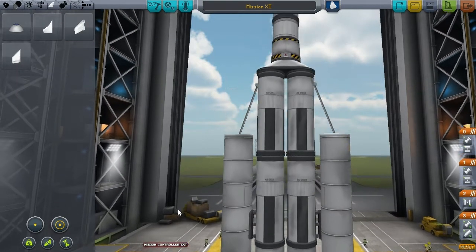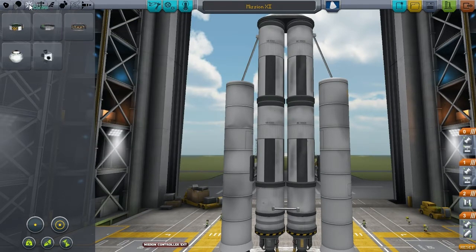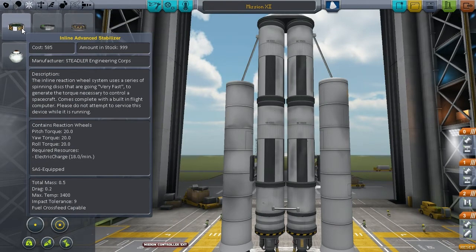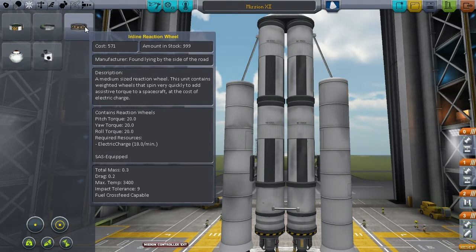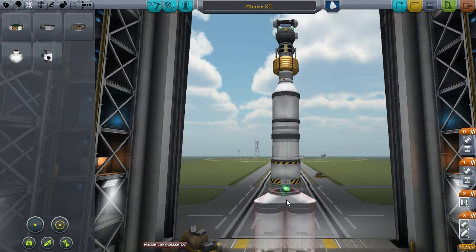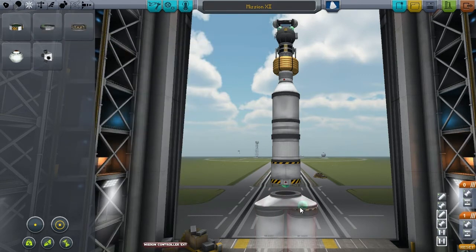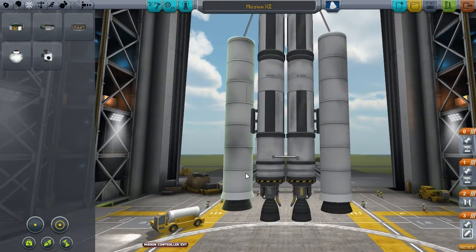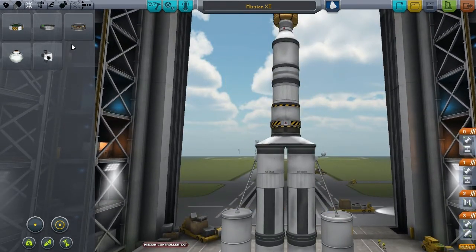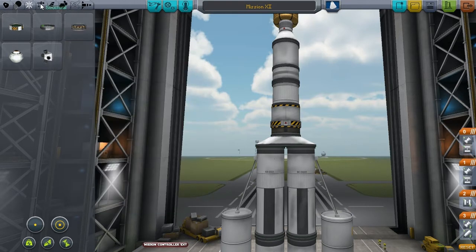Now we have two options really to add control to this rocket. We can add winglets, that are basically wings that can steer, or we can add a reaction wheel, the advanced stabilizer. We can just add a reaction wheel. For instance, we could add it here above the bicoupler. If we put the reaction wheel here, that should give the rocket enough torque to be able to steer. And if we have a look, the reaction wheel costs 500 and masses 0.3 tons.